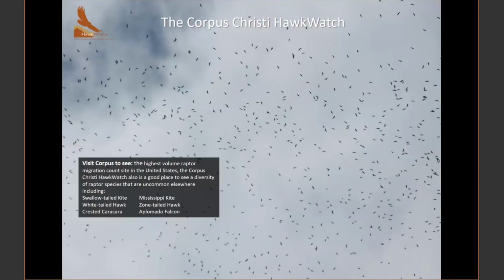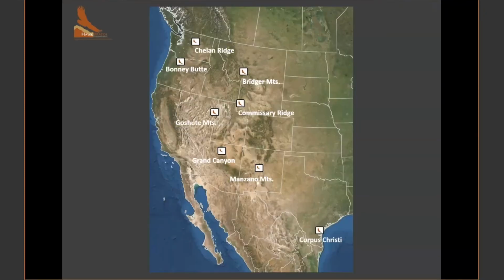They're counting now, and they're already up over 100,000 birds for the season. I don't know where they're at today. I don't know if we might check in if we've got time later and see. But it's the last site in HawkWatch International's network of Western sites. And so we covered this broad geography.